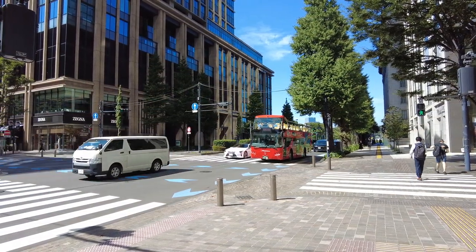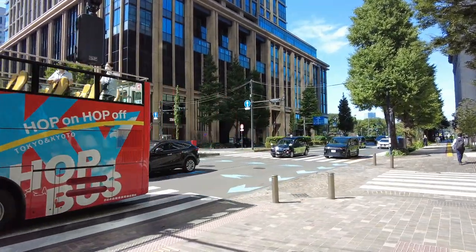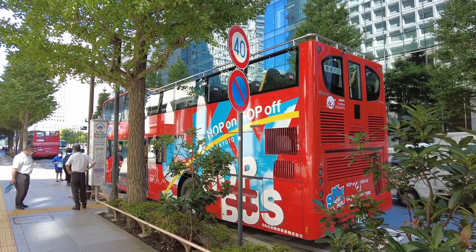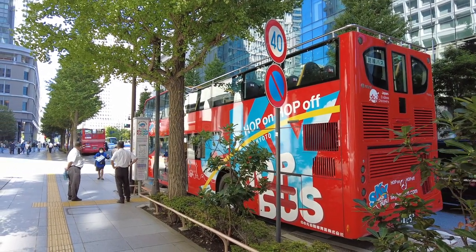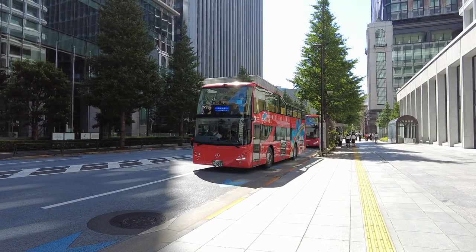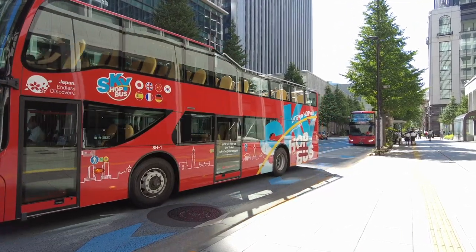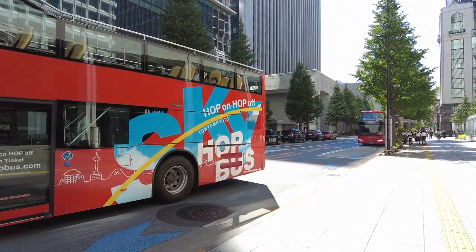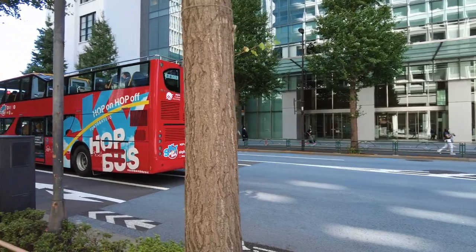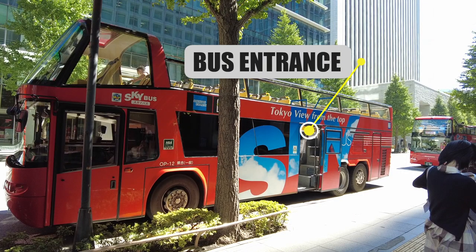Look at that. That one is a sky bus. Staying on the second floor must be nice. This is a bus stop. I bought a ticket online and claimed at the ticket office near the bus stop. I chose a course called Tokyo Tower and Rainbow Bridge course. It costs 1800 yen, about 12.4 US dollars, and lasts around 50 minutes.